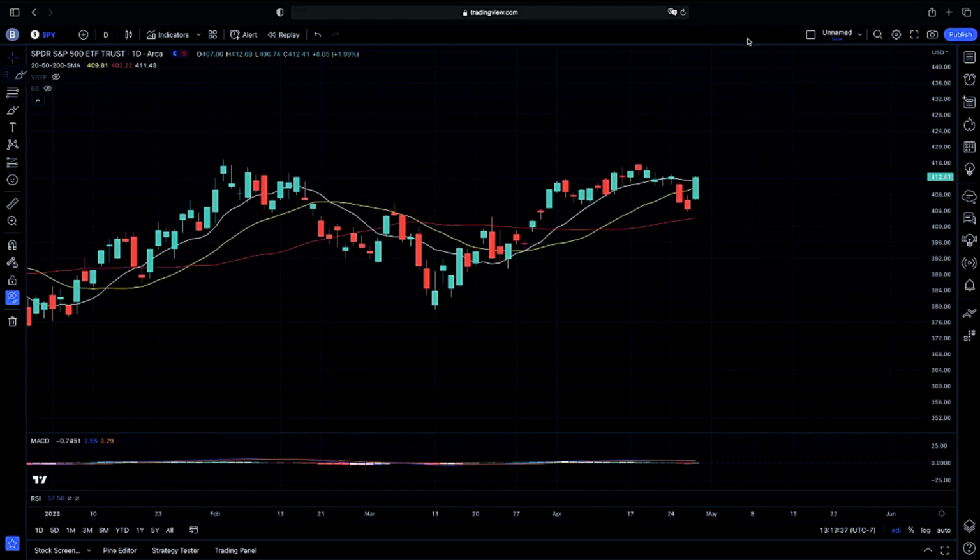Again, today we did get that Powell leak. It was a false leak, and then Powell had admitted that there was possibly only 2 more Fed rate hikes to come at 25-point basis. So we'll see exactly where we continue from here, if we continue on with this anticipation leading into next week's Fed rate hike.